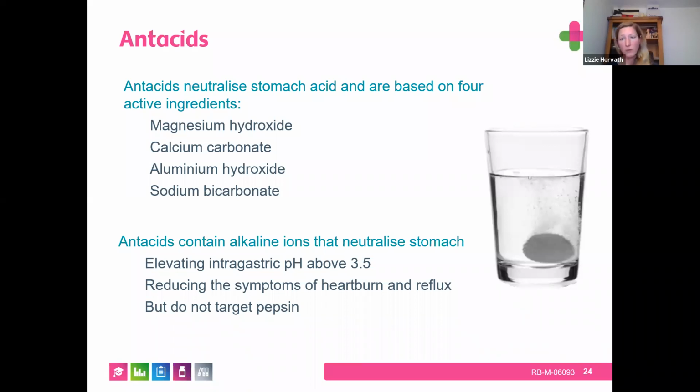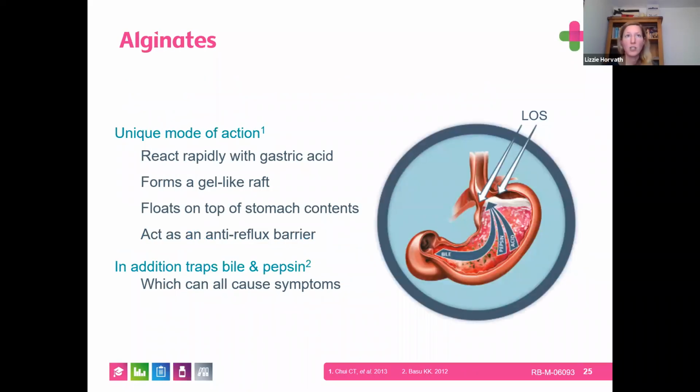But one thing we mustn't forget is that hydrochloric acid isn't the only thing in the stomach. We also have pepsin, and antacids do not target pepsin. So what do we need to do for this? Using alginates. Alginates have a very unique mode of action. They react very rapidly with gastric acid. They are long-chain polysaccharides. I'll show you this in a second. And their structure is so that when they get in contact with gastric acid, they form a raft.